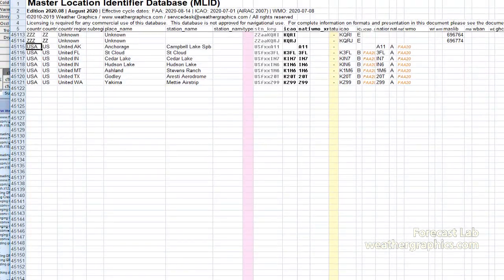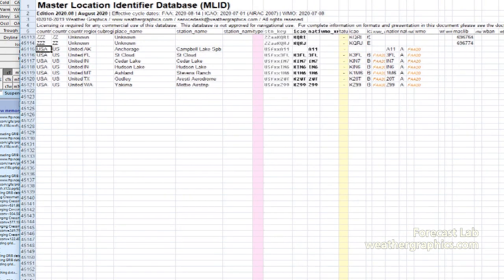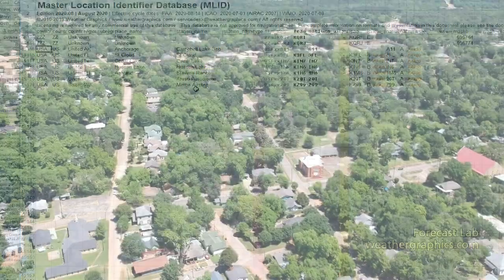I'm also in the process of updating the station tables here, so you're going to get updated station lists. Still working on that right now. And these are the station changes we've had just in the past month.